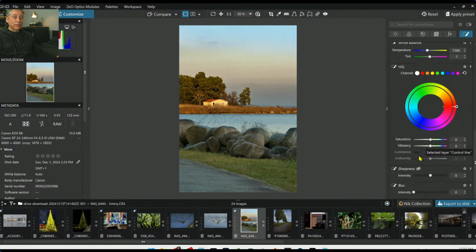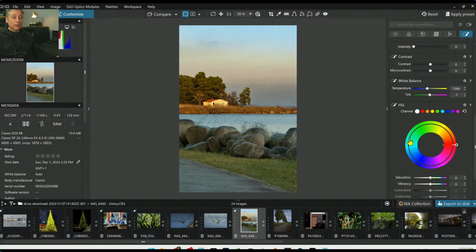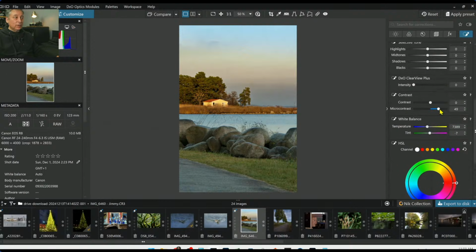Okay, and then let's give it some definition with maybe some micro contrast, a little bit of clear view, just a little bit there. I'll back off the overall contrast. Let's warm that back up. Bring in a little bit of the greens.